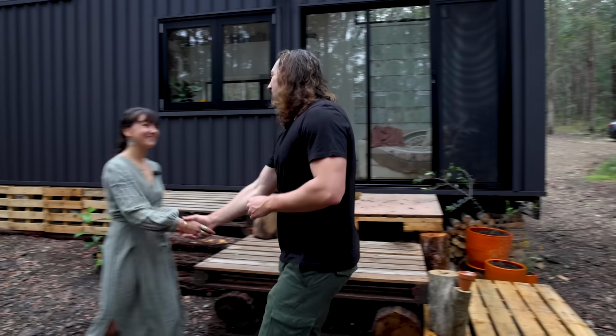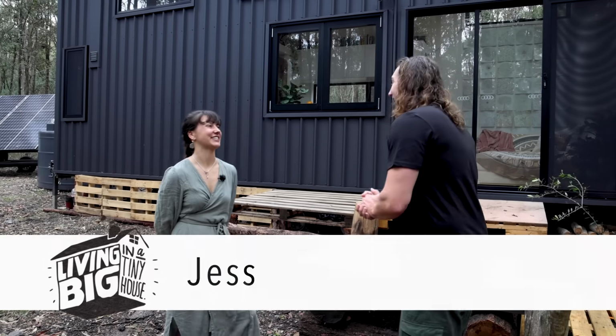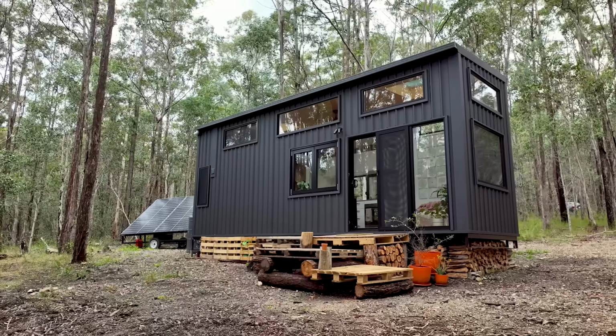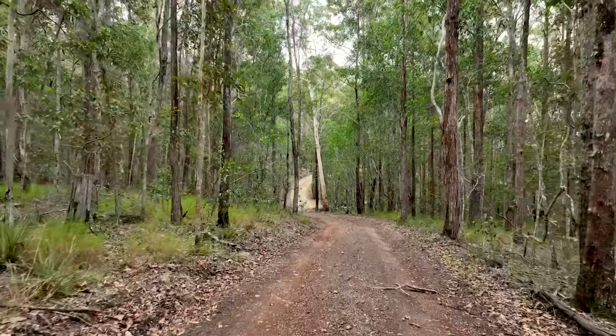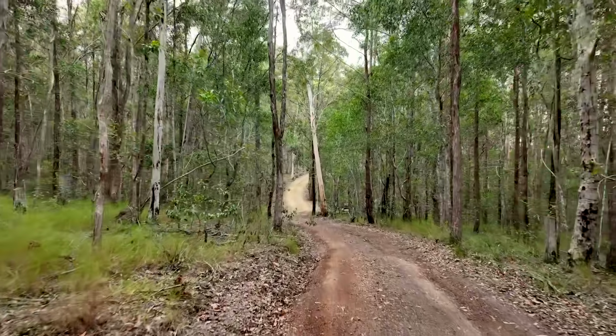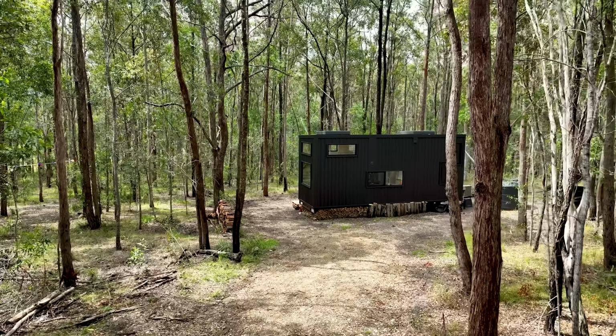Hi Jess, it's lovely to meet you. Hi Bryce, lovely to meet you too. And what a gorgeous home you have here, all beautifully tucked into this lovely woods as well. Thank you. That's for sure. Most people can't even find the driveway. So good on you for finding it today. It was a bit of an adventure for sure, but this place just looks absolutely beautiful.